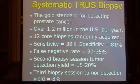And the problem with that, and again, Dr. Weissman's in the room, but this is what they've been doing for years. One of the problems with that is that they're doing typically the same pattern with the sextant biopsy. The needle's not getting any longer on your second. And after the first, you've kind of done some damage to the prostate gland. So you have to wait a couple weeks before you get a second and third. So that's why this detection, we call it the detection yield, goes down significantly.